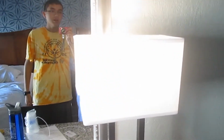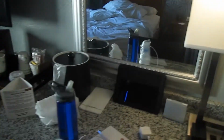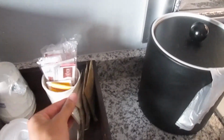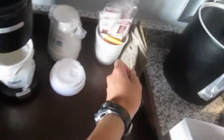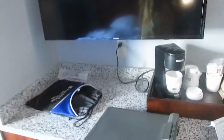Hi, y'all. Over here you have a lampshade, but this switch does nothing. I guess this bulb has burned out, so they should replace this bulb. Over here you have a single cup coffee maker made by Mr. Coffee. And over here you have some gourmet roast coffee.